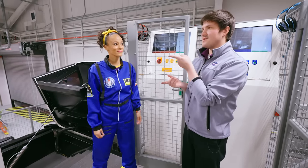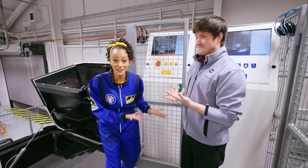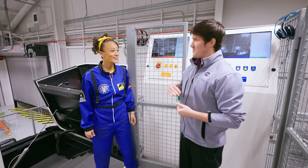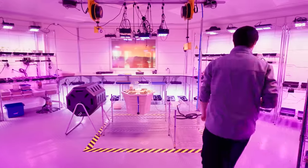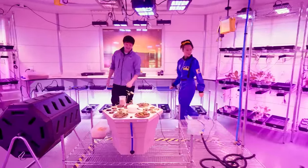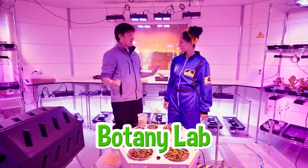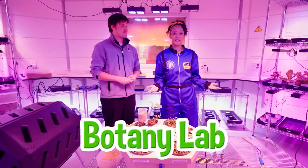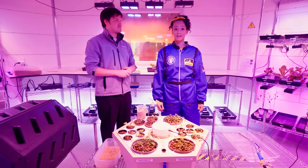Do you want to see our simulated Mars base that we actually have here? Oh yeah, that's last on my list. Awesome. All right. Want to go? Yeah, let's do it. Come on over this way. Whoa. Wow. So welcome to our Mars base one botany lab. Thank you. I've never been in a space like this before. Do you like it? Yeah, it's very cool. Lots of plants in here.